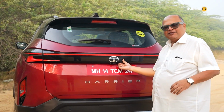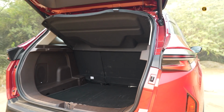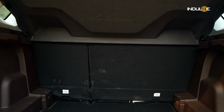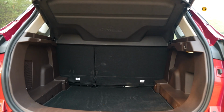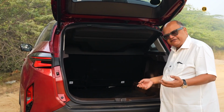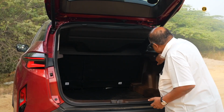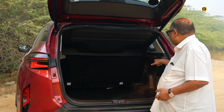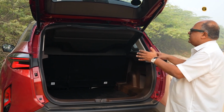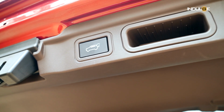But let's open the boot space, because that is the most important part. A powered tailgate opens up, and you have, with the seats up, a 445-liter boot space, good enough for most of your luggage and to go on a long weekend trip, or if you want to pick up somebody from an airport or a station. This looks good. There's a JBL subwoofer right here, and of course, a nice little thing is the hook, so you can put your shopping bags and stuff here. Otherwise, a nice space, lots of area to keep your stuff, and hey, this makes it a smart car, right?